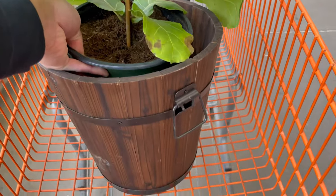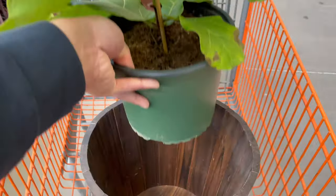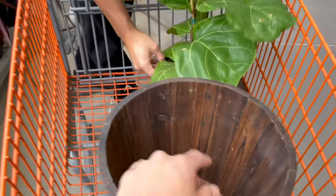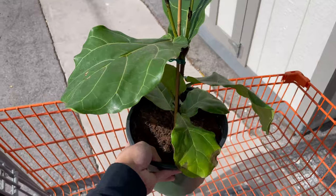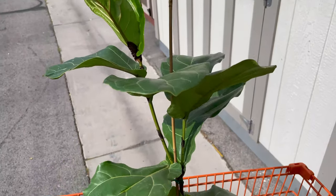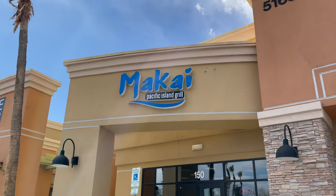This one actually looks pretty cool. It's like a wooden pail, but it's kind of deep. You might have to prop it up with something in there. Yay! Yay! Lunch break.